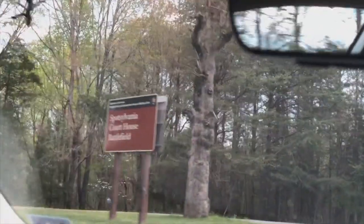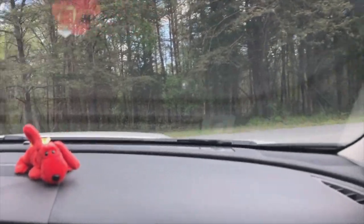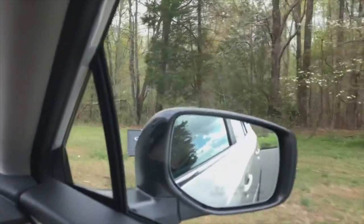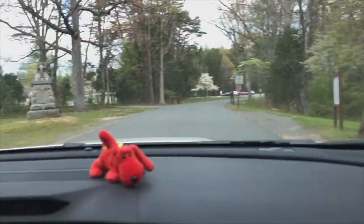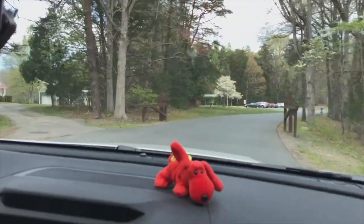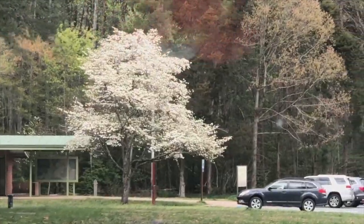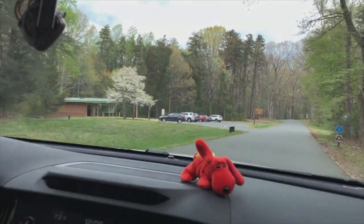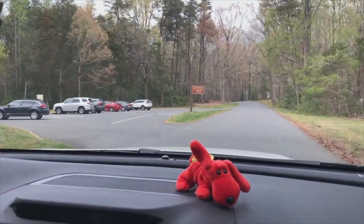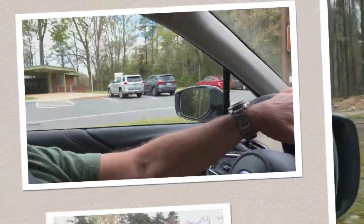Spotsylvania Courthouse Battlefield. Grant Drive West. Look at this pretty white dogwood here. Wow. That is beautiful. They're out more today than they were yesterday. Yesterday was the day we were at Chancellorsville. Spotsylvania Courthouse Battlefield Exhibit Shelter.